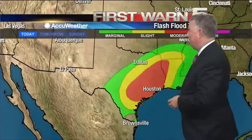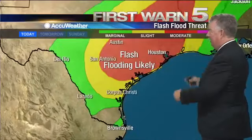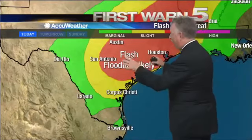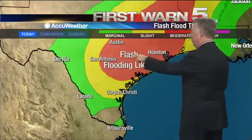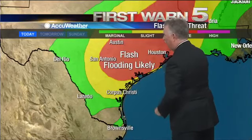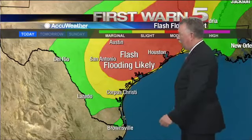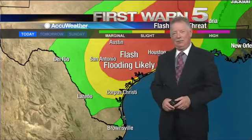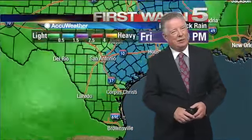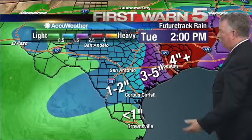Here's where the heaviest rain is expected. The flash flood threat is moderate, which really on that scale is pretty close to the top. Flash flooding is likely from San Antonio to Houston, including Austin, down to about Victoria. Slight risk of it down to Corpus Christi, and notice they've taken most of the valley out of even the marginal risk. So while there could be some flooding north of us, we really don't expect that to be a problem here.